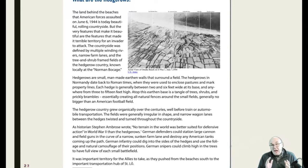Hedgerows are small man-made earthen walls that surround a field. The hedgerows in Normandy date back to Roman times, when they were used to enclose pastures and mark property lines. Each hedge is generally between 2 and 6 feet wide at its base and anywhere from 3 to 15 feet high. Atop this earthen base is a tangle of trees, shrubs, and prickly brambles, essentially creating all natural fences around the small fields, generally no bigger than an American football field.